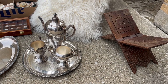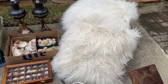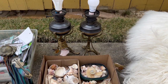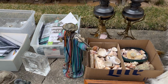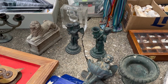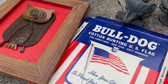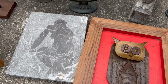We're back at my house, and I got the fuzzy pillows, I got the book stand, I got seashells, I got lamps. These lamps back here, they are fabulous. I gotta switch out the bulbs on them. I got that guy there. I got the candlesticks. I got the lion that I wanted with the angels. I got those. I got the flag and the owl picture and the marble. I got that. Let's see.